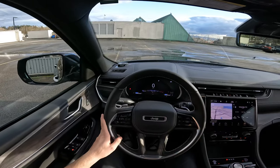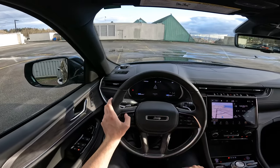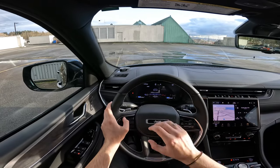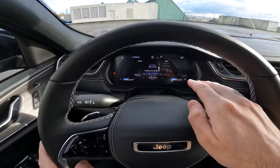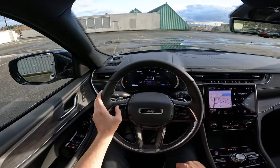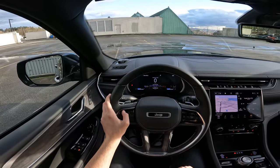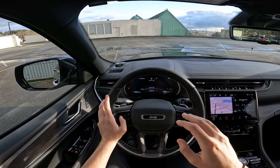But going right back into what we're talking about with the cluster, just absolutely gorgeous. We have all our settings here that we can go through: messages, audio, your off-roading screen, just like that. If we go back there, you can actually see it showing your aero, and I like that a lot. We're obviously in sport mode right now. We got some more settings here, tire pressures and all that stuff.